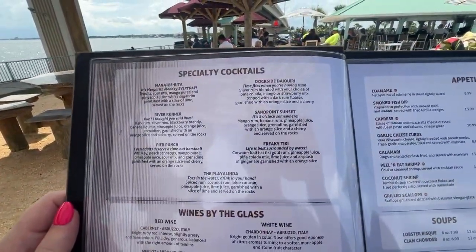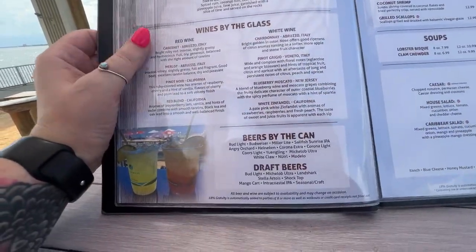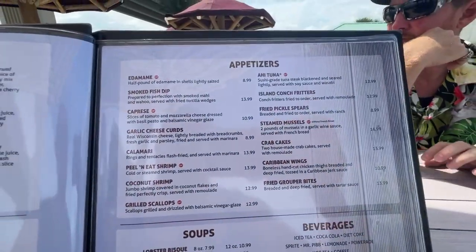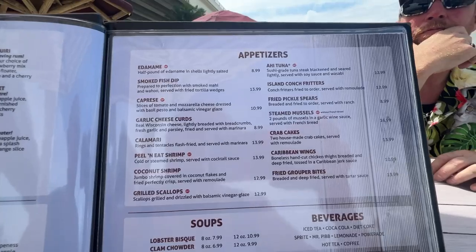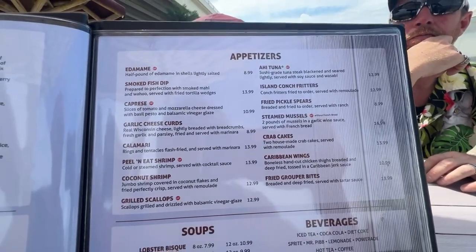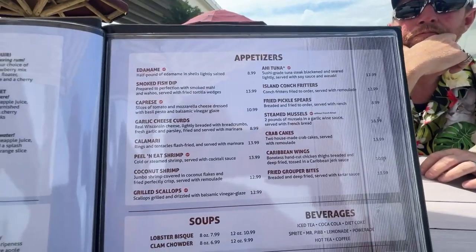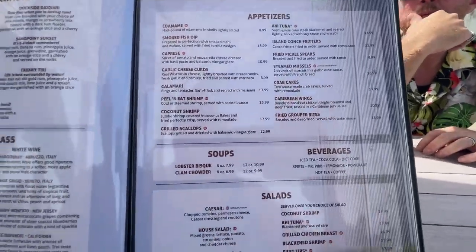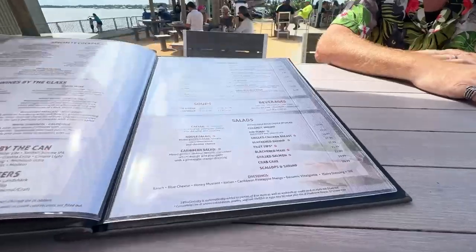We have our specialty cocktails, wines by the glass, beers by the can, and draft beers. We have the appetizers. Like I said, we've had the ahi tuna. It is by far the best, but what makes it the best is their homemade wasabi. It's not a cream sauce, it's a true wasabi sauce. And then we like the caprese, so we'll probably get both of those. They've got soups and beverages, and they have the salads.